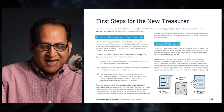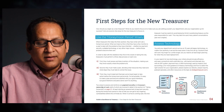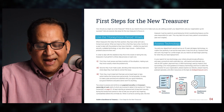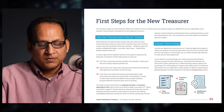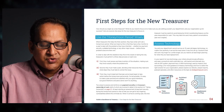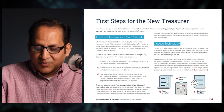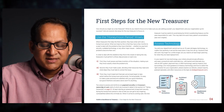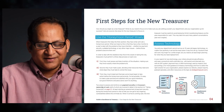First, they must assess and take inventory of the situation, making sure they know exactly where the problems lie. Second, they must make a plan, deciding what resources they need and what steps they must take to correct the issue. Third, they must implement that plan and at least begin to take action before the honeymoon period ends, if at all possible. It's easy to make a plan and become satisfied with your good intentions, but good intentions and plans alone won't fix anything.